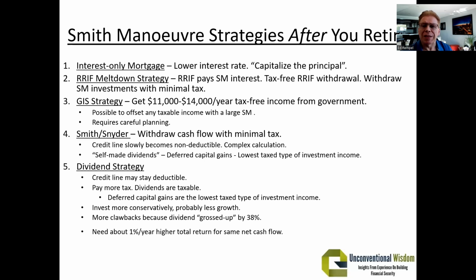You need a method to get the cash flow out with tax-free or very low taxable income. It's a complex strategy. There's a whole article on it on my blog. Okay, but another strategy you can do. Now, there's also what's called the Smith-Snyder.